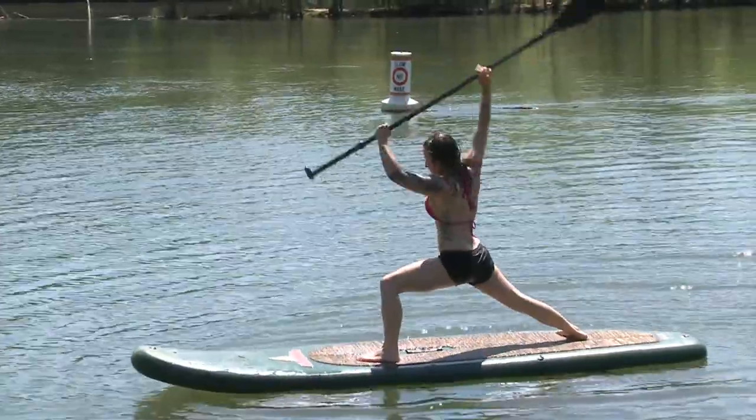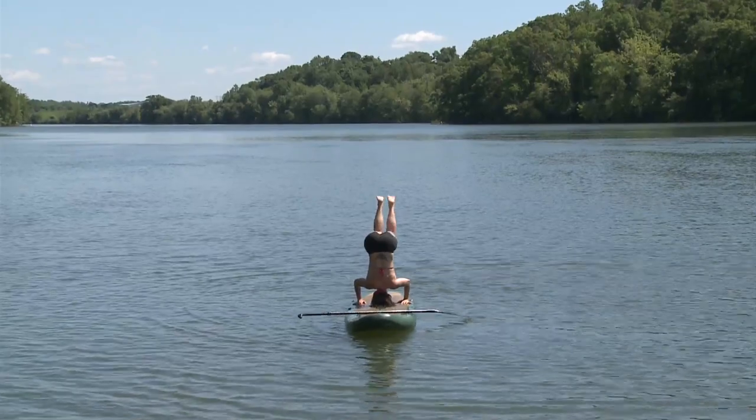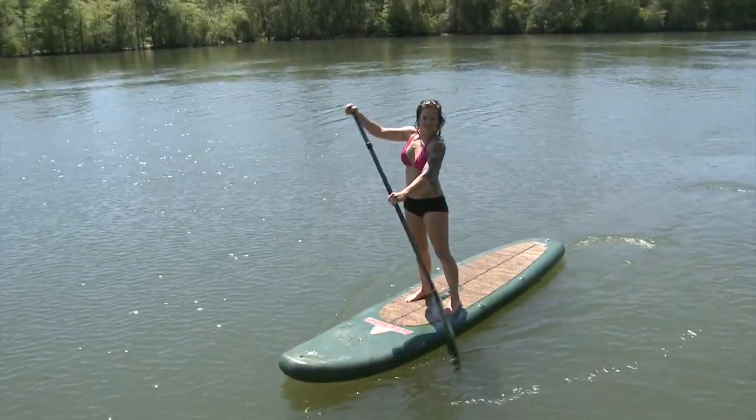I do some fun things. I'll stand on my head. I'll try to do the tree pose. I mean, I'm not really a yoga guy, so it's kind of fun. A lot of people have a great time here on the water, but the Mount Holly waterways, well, they have another vital role to play.